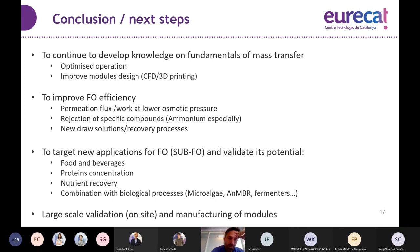To continue to develop knowledge on the fundamentals of mass transfer, to improve FO's efficiency, especially permeation flux and rejection of specific compounds. Can you hear me? I don't know what happened. I hope I'm still online. Yes, I can hear you. Okay, thanks. And large scale validation of the module. I will finish now.